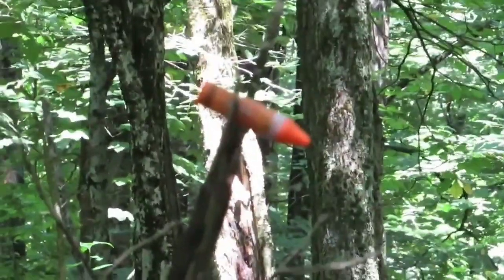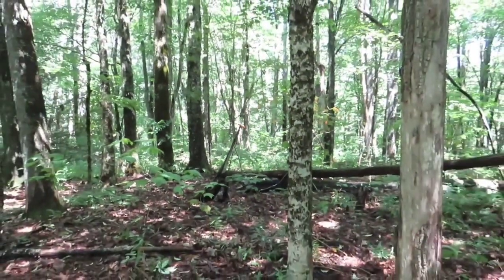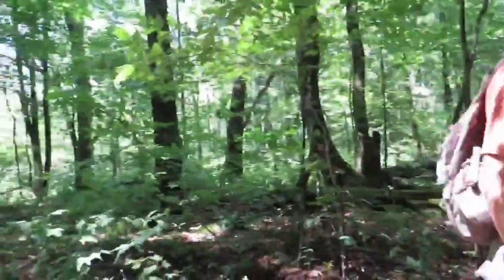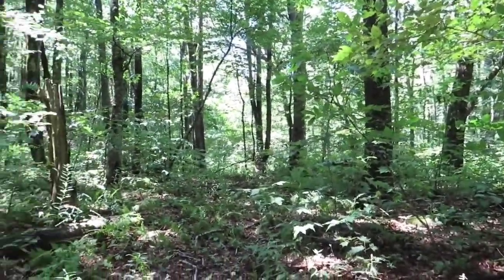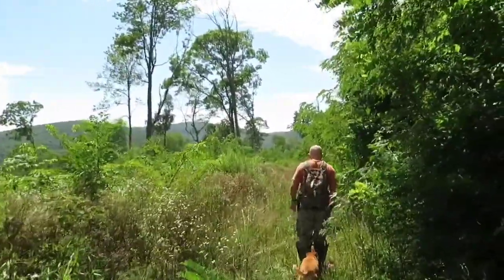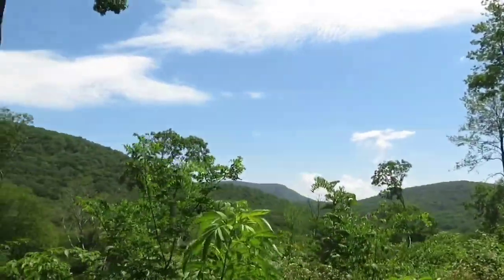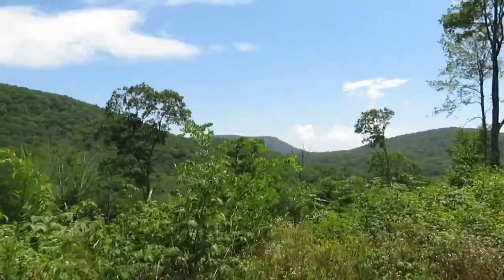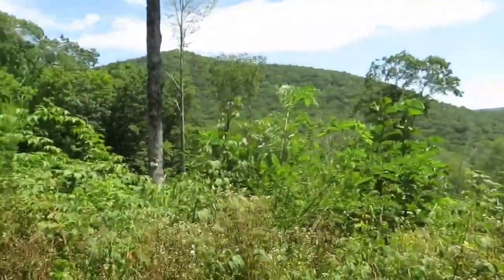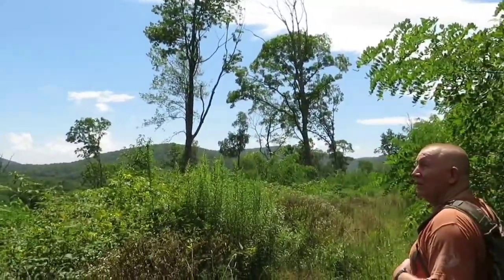One good thing about this area is that they can get gone quick. Oh, yeah. There's no doubt about that. It's just so, for one thing, it's thick. Then you got rolling hills. And then ultimately, you got the big mountains. They can get to that and they're gone. It wouldn't take much to hide out here. The food sources are abundant.